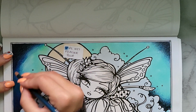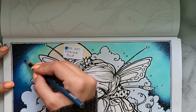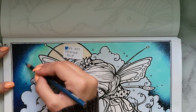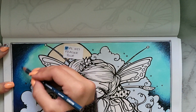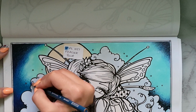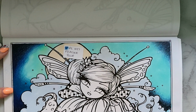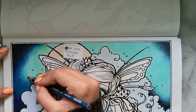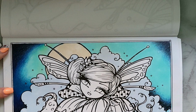Okay, I want to kind of get rid of this edge here, actually. So I'm going to bring it down a little bit here, but then taper it off up here. I think that looks okay. I'm going to make sure I have a nice fade to fade into the aquamarine. And then we're going to switch to that.